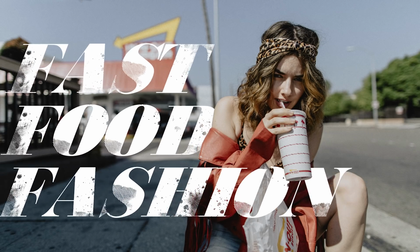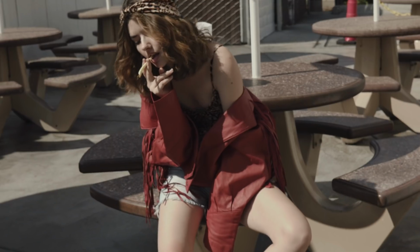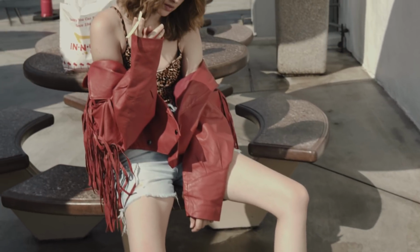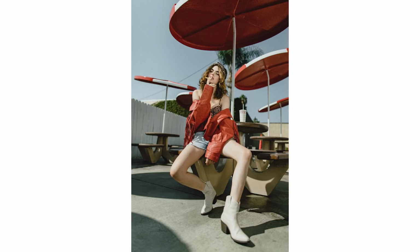Okay, this shoot was super inspired by Jesse Herzog, and what it really was like was this scheme to make In-N-Out a business write-off for Daniel. We were there early in the morning, right when they opened, so it would not be very crowded. We could shoot on their property without anyone really noticing.